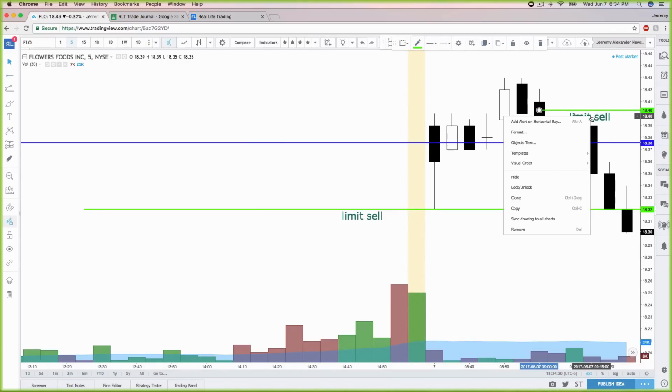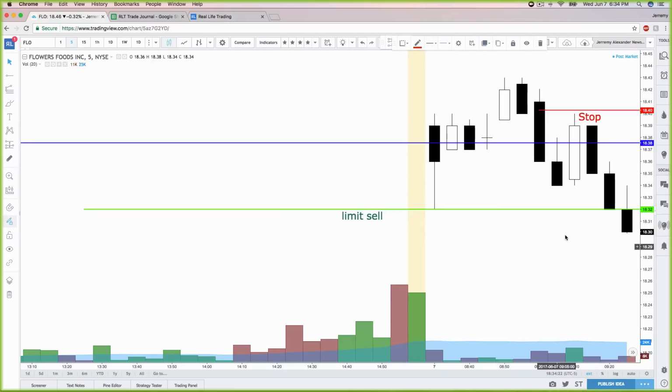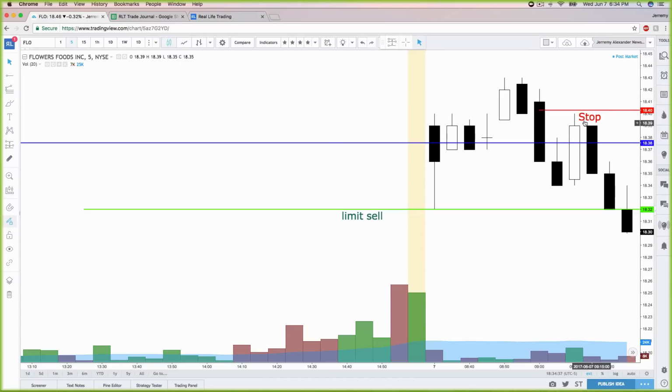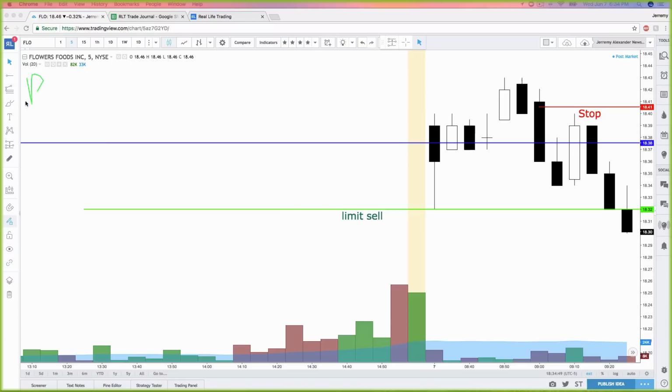old support, new resistance, and I'm going to place my stop above these candles, above this recent pivot. I'm going to place it above where we got this rotation down. So the high of this candle was 1840, so you would have had your stop at 1841. You would have put a limit sell into your broker, and then you do some calculations. This is the best part of risk mitigation right here.